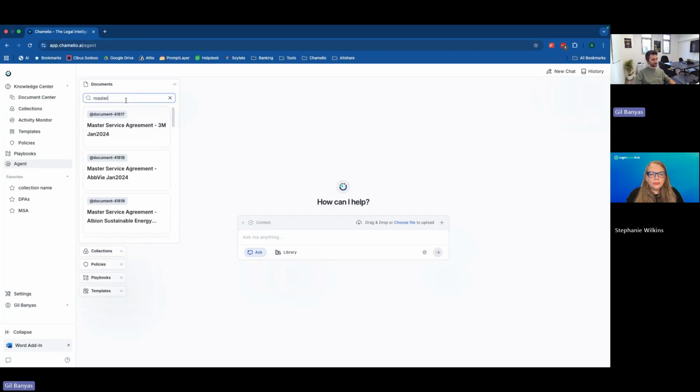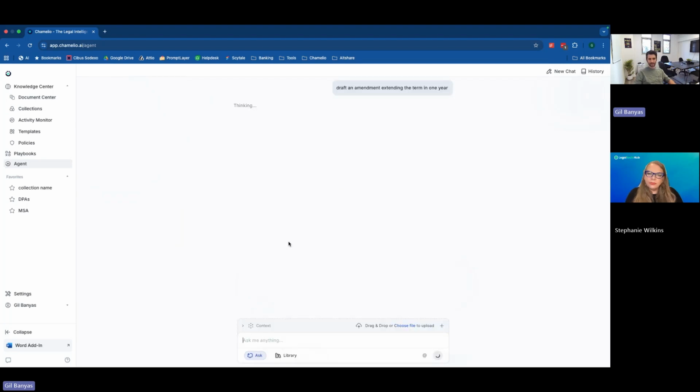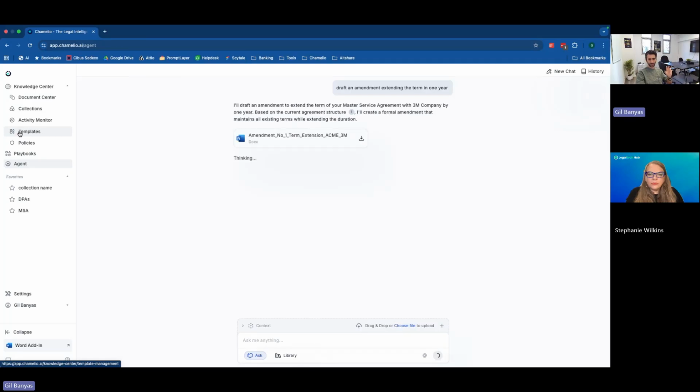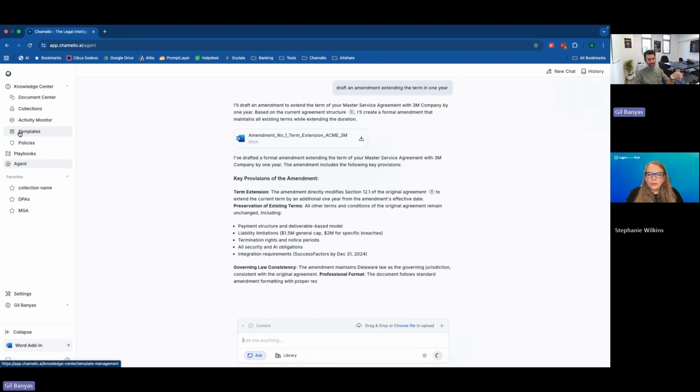I can just pull any agreement, drag it in, and ask the AI to draft an amendment extending the term in 1 year. Just do that, and it will do that for me. In addition to that, we also have a template manager. So for example, if you upload the template that you usually use for amendments, the AI will build and generate the amendment it's now drafting based on your template. So it uses the same formatting, the same style, which will really provide a personalized result for you that mimics the way you would do it yourself. Okay? So drafting capabilities, search and analysis capabilities.